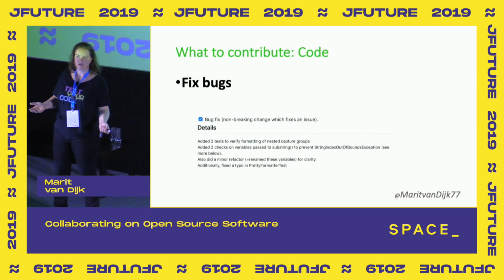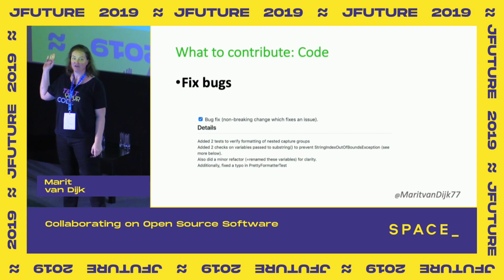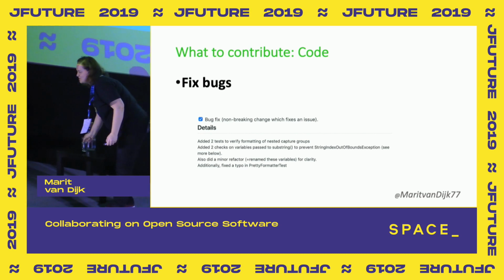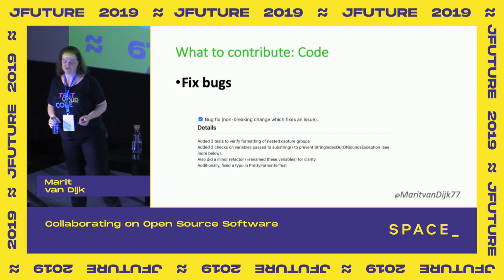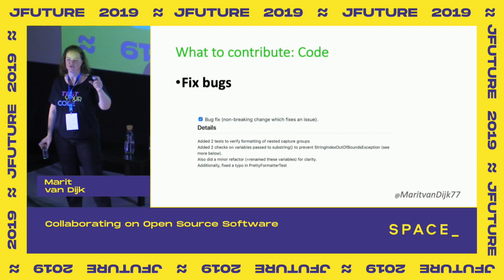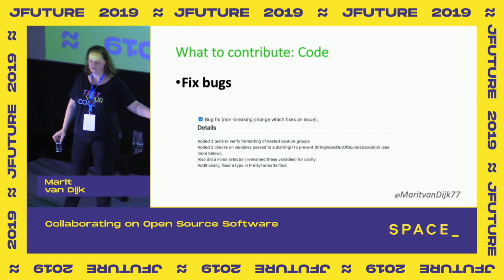So obviously, who here is a programmer? Is anyone not a programmer? Okay, so the most obvious way that you can contribute would be to add code to a project. And a reasonably good way to start is to fix bugs. So I think this was my second pull request. I fixed a bug. It was relatively small and easy to get started with. Add tests to reproduce the bug, fix the bug, see that the tests now pass.